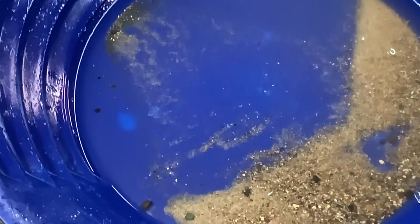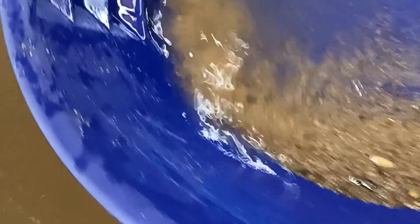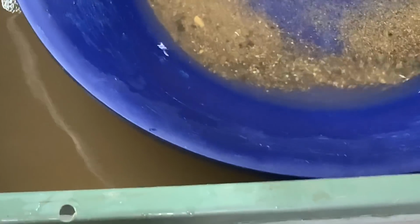When I was dumping all this stuff out into my small pans, I spilled a whole pile of that stuff on the floor right there. So I gotta sweep that up. I'm gonna show you this again. Look at that. Oh my God, that is so awesome. Let me get this cleaned up. We're gonna take a look at that before I do the other half.